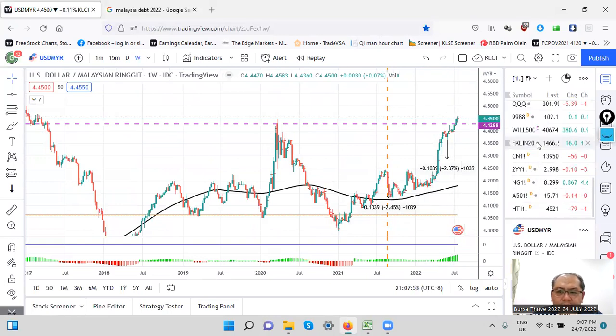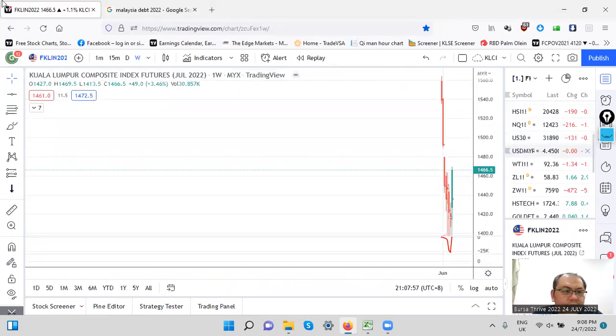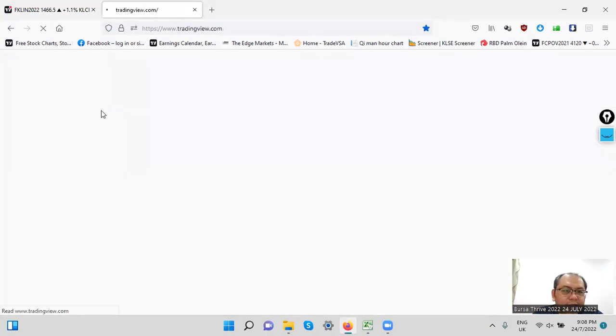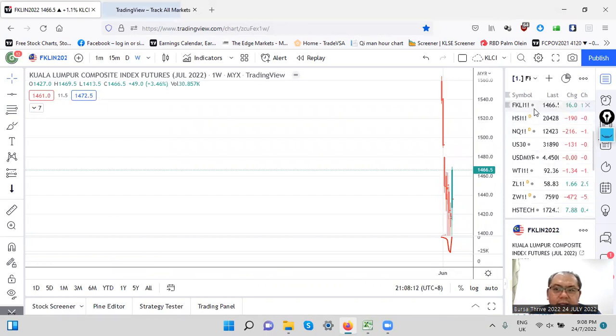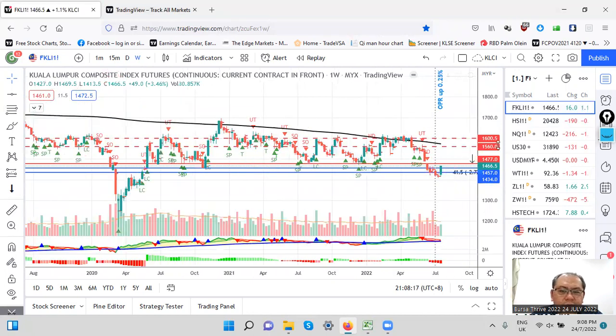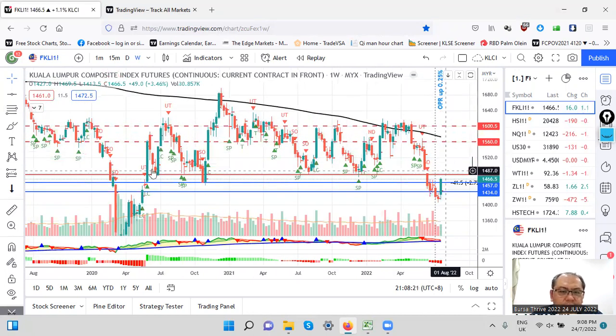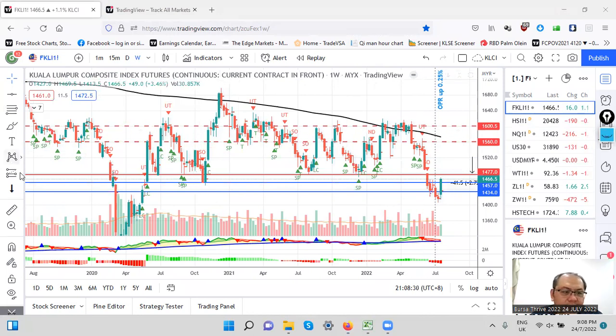Hold on, I think I need to switch back to a few charts again. While waiting for the loading, we go back to this KLCI. When you do not have really good news, you need to justify this rebound to continue running, something like this. If you can have something like this, then it will be very good, very aggressive.